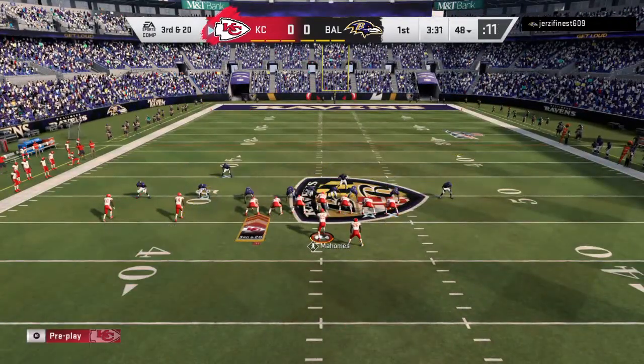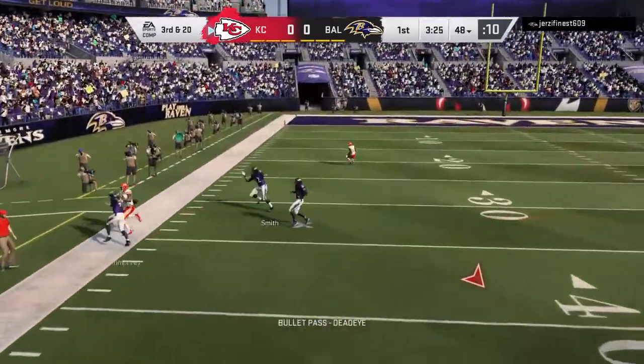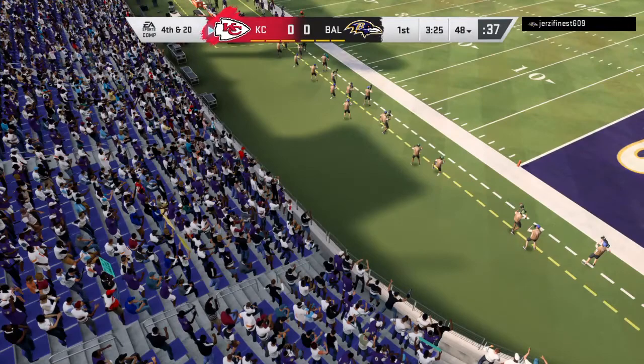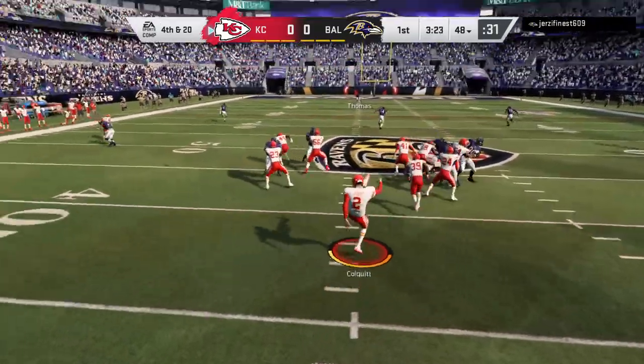On 3rd and long, it's Mahomes. And that is incomplete. So the defense able to get off the field here on 3rd down. And it's one of the goals of the game. They've got to be effective on passing downs. It's one of the few things defenses chart. How did we do on 3rd down? That's a nice start for them in this one.